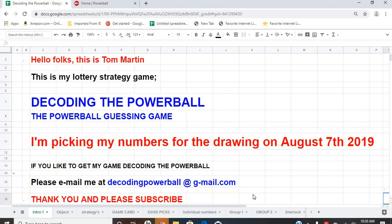This is my lottery strategy game, Decoding the Powerball guessing game. I'm picking my numbers for the drawing on August 7th, 2019.